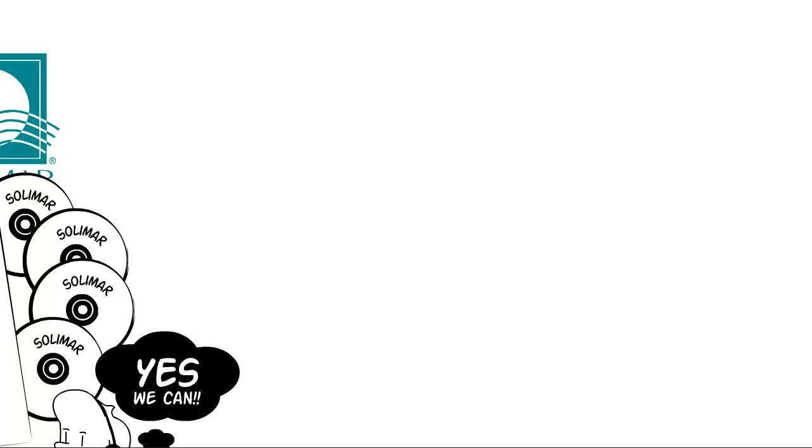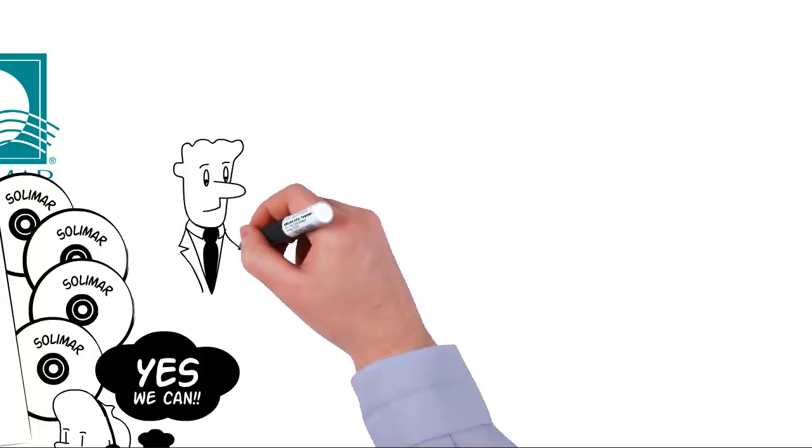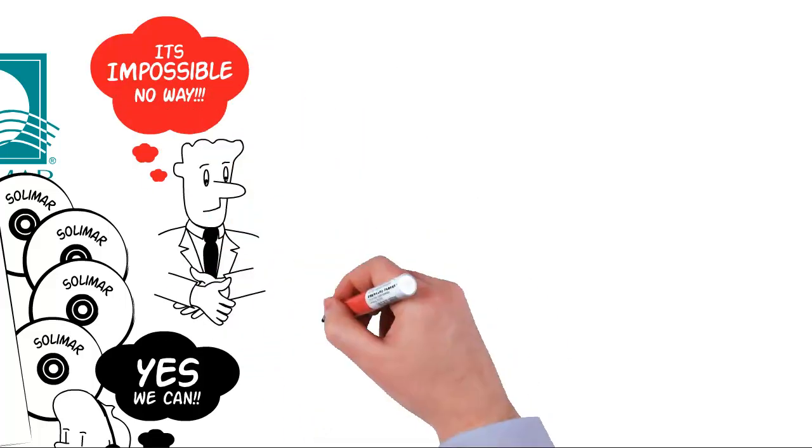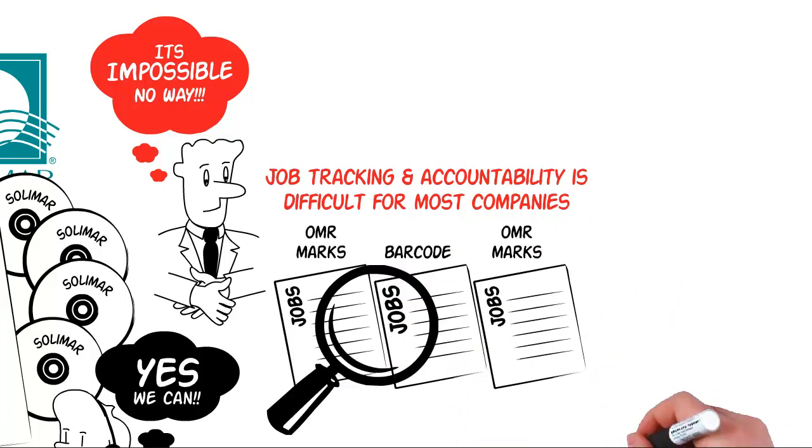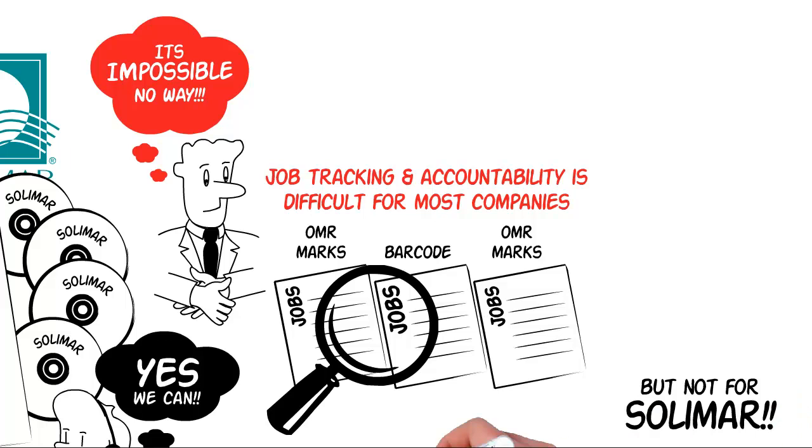Max always thought integrating Acme's insertion and finishing equipment was an impossible task because applications from various lines of business were developed at different times and from various sources, so there was not a common control code format. Additionally, some output does not have any control codes on it at all. For Rubica, this is an easy fix.